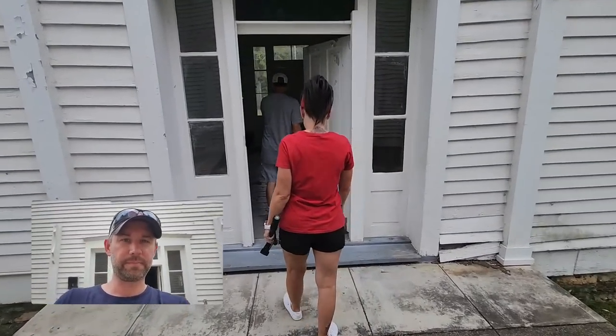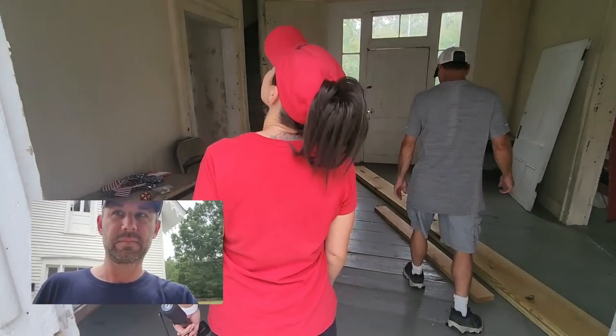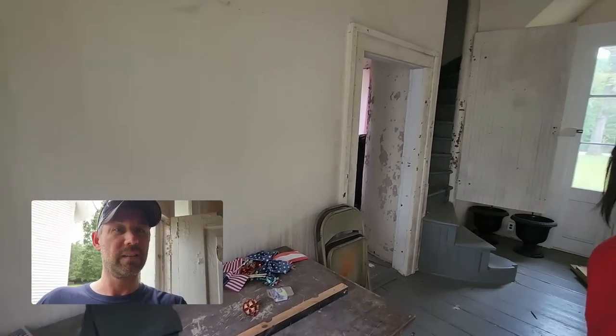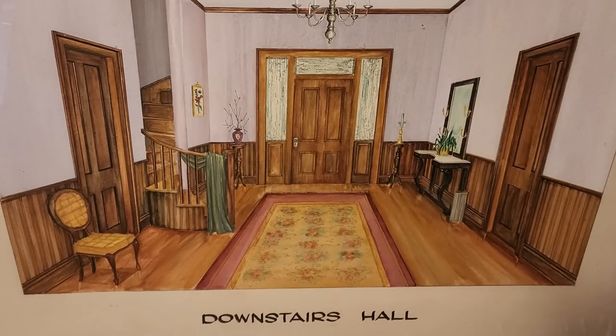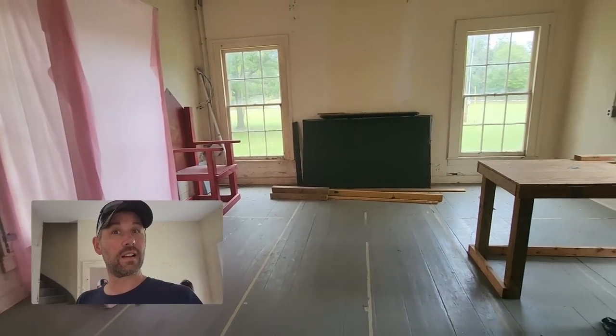All right, we're headed in. Here we go. Yeah, no problem. Oh yeah. See, and these floors too. What I was told is, they were, I think, yellow pine from this area, and they cut the wood and put it in and everything.